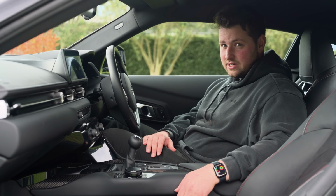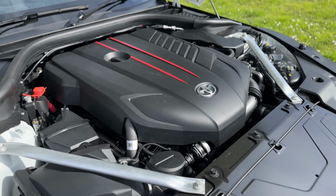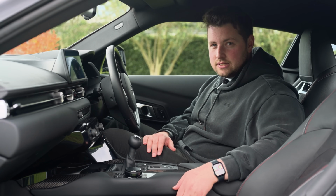No. You know what else doesn't seem like it has? What? The amount of diarrhea-inducing power this thing has. Jacob, let's drive it. I'm ready.